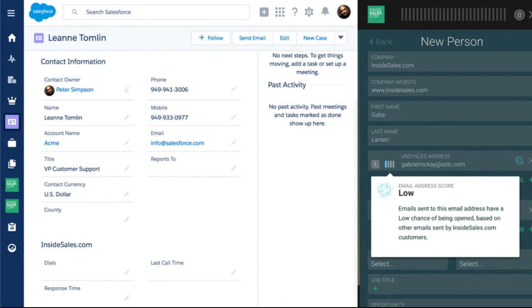Now, an added benefit and an added feature in this is our ability to give you better contact information. You can see right here, I'm trying to import. I just put my own name just so you could get an example. Gabe Larson. I've put an email there, Gabriel McKay. That's my middle name. At isdc.com, that's not my email. You can notice I've clicked on it and said, hey, emails sent to this email address have a low chance of being opened based on other emails sent by InsideSales.com customers.